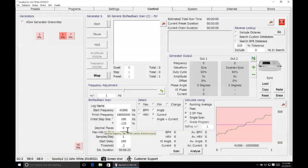Now, here she is saying that she ran a biofeedback scan, and she only got 4 results. And then she rescanned and only got 2 results after the rescan. And she's asking, is it normal?